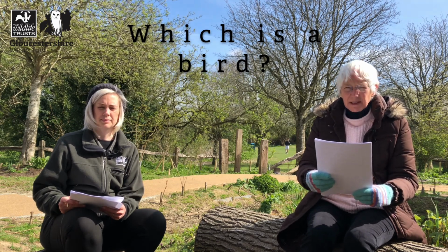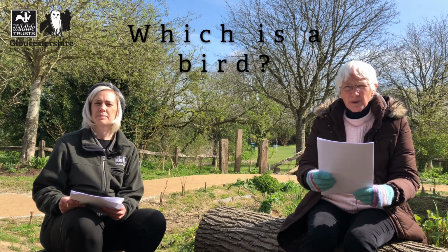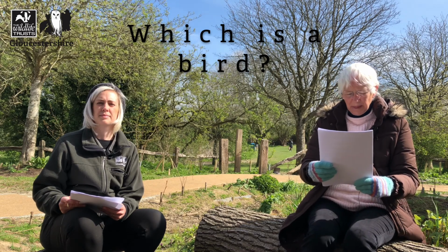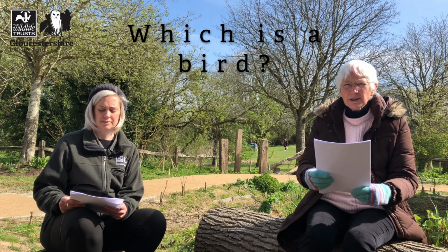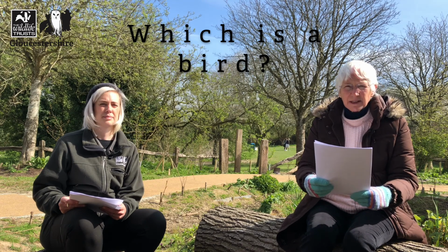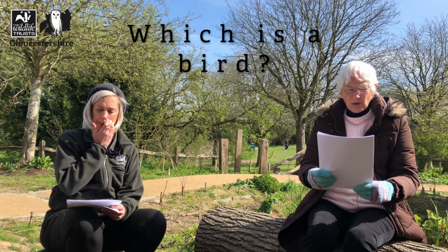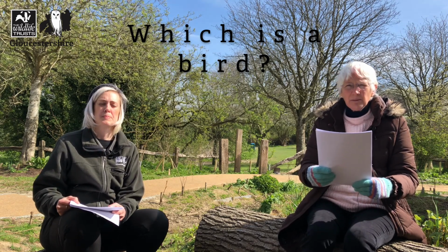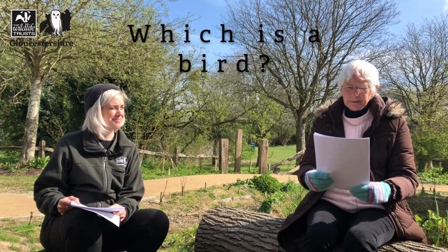And which of these is a bird? Magpie, common blue, wild garlic. And which of these is a bird? Elm, thrush or garden tiger?